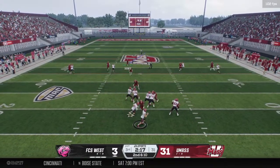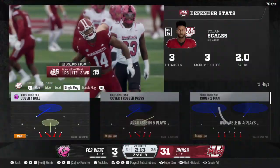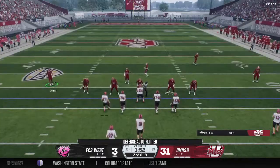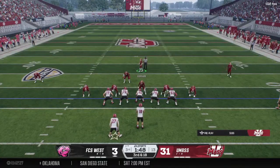Looking to fire. Rushes on him. And they got him. And if this offense wants to get back in the football game, it starts up front. They've got to do a better job of protecting their quarterback. A 3rd down and long situation coming up. They'll have another opportunity. They got to keep their quarterback upright.